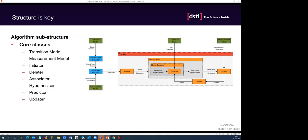But of course, there are many different flavors of tracking algorithm, so you can put these things together in a different form. And of course, there are things like track before detect, or things like point process state estimation that would look slightly different. So this isn't cast in stone as a template. This is just an example of how you would put together a tracking algorithm with those subcomponents.